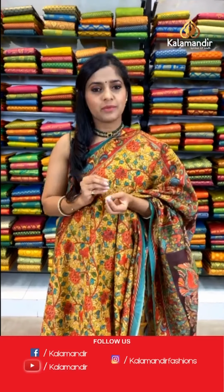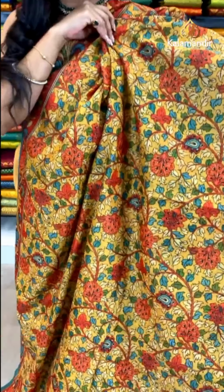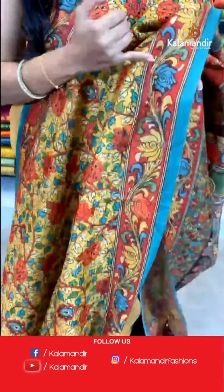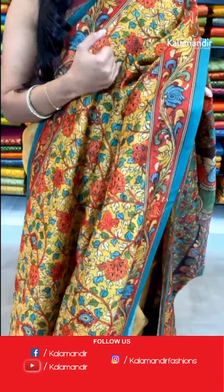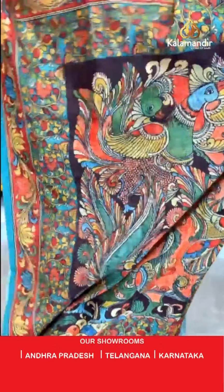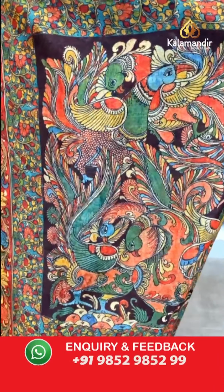Welcome back everybody, and let me continue presenting to you this very beautiful collection from Kalamandir that is called Kalamkari printed sarees, which is at 30% off only for 24 hours. Let's check out the next saree, the one that I'm holding on to, a lovely mustard colored saree with lovely floral jal work on the entire body. And check out the contrasting border here, red in color along with a green strip to it. Floral printed work on it again. And then the pallu, which is completely covered with peacock design on it.